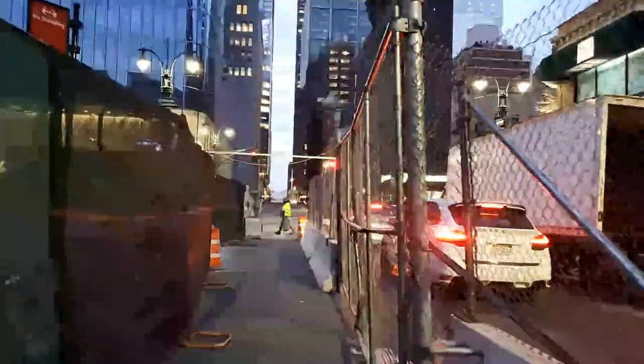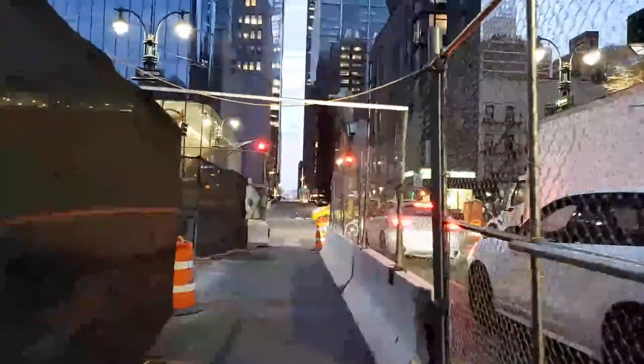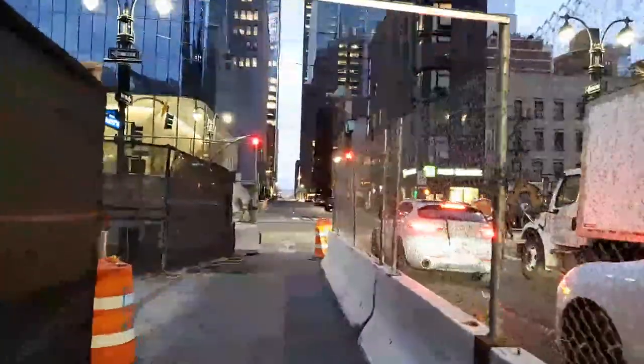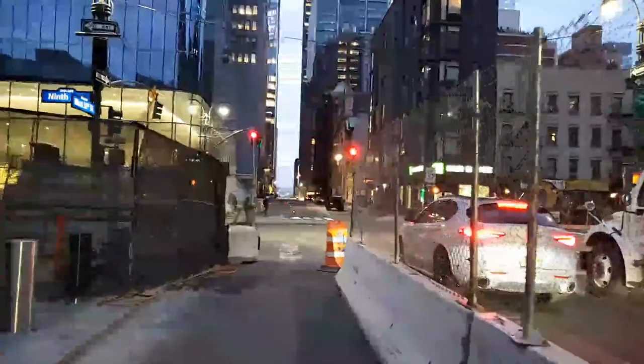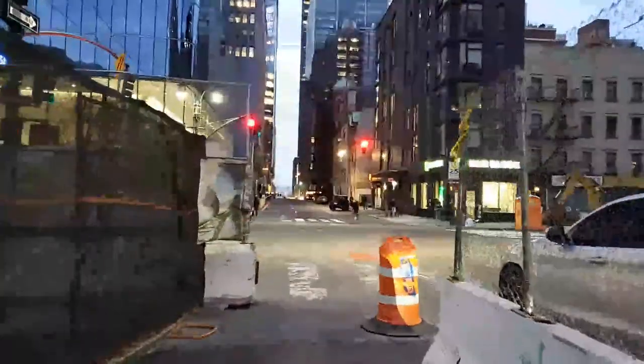I always thought that was going to be an issue when that structure opened. Because the railings are so low. And I was very afraid that that might happen, and now it did. For the third time, actually.